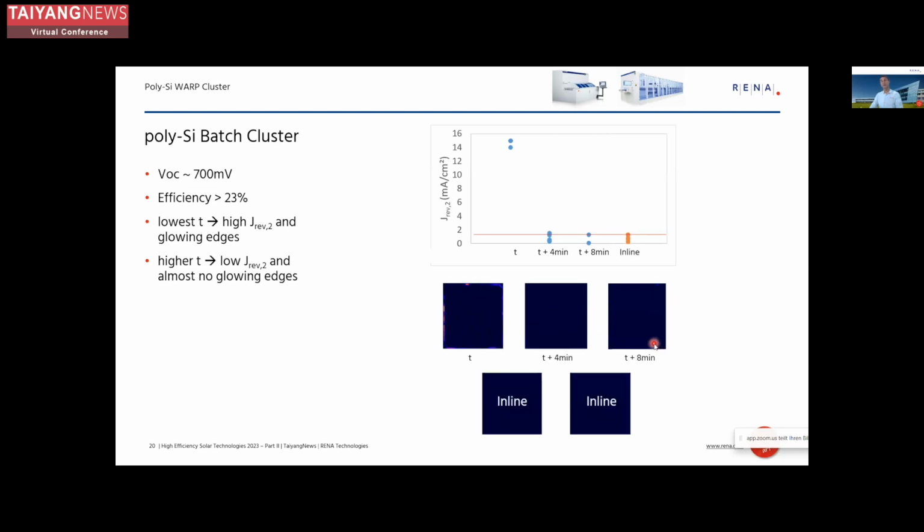We also offer inline solutions here. This has the advantage that no additive is needed. And here also very low JREF2 values can be obtained, and the edges look just perfect as well.